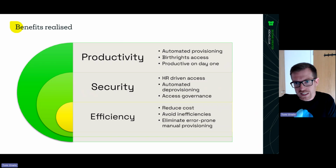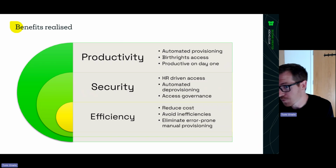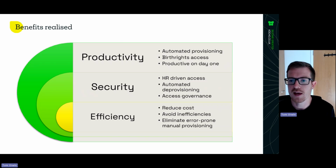So automated provisioning, yes, that's not new, but birthright access, we have more controls around. We have more things we can do there. There's more assurance of being productive on day one through lifecycle workflows and those automated onboarding tasks. From a security perspective, we still have that HR-driven access, so we're using that criteria for those birthrights and for eligibility to other things. It could also be dictating what access we have to the internet and to those private apps, all driven by birthrights and HR-driven access. That also means, of course, when their account is marked as inactive or there's a leave date, we can start to automatically deprovision those accounts.